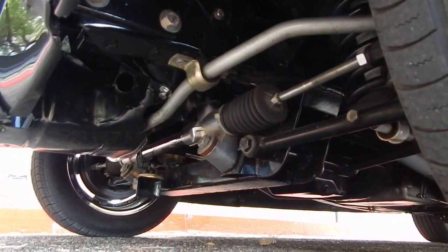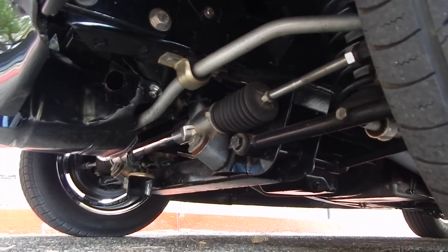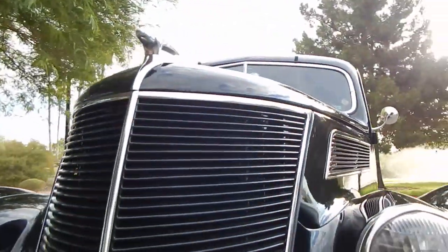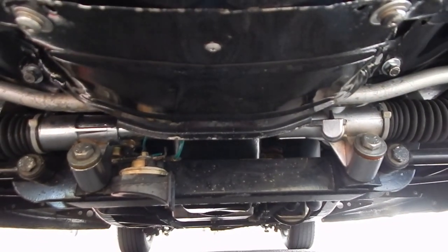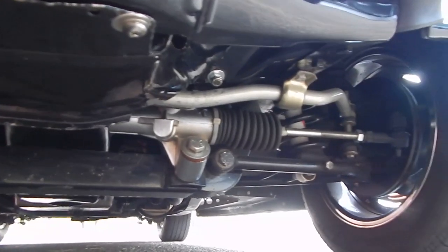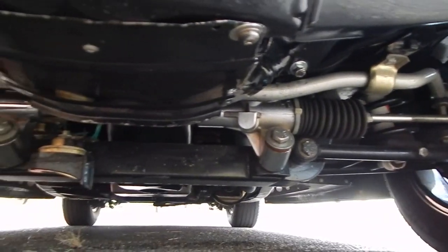Stabilizer in the front, rack and pinion steering. It's manual rack and pinion steering, and it drives really good and very easy. Nice thing about that type of steering system is it's really easy to do an upgrade on these. It's affordable. There's room to put a power steering pump if a guy wanted to. 11-inch GM rotors on it.